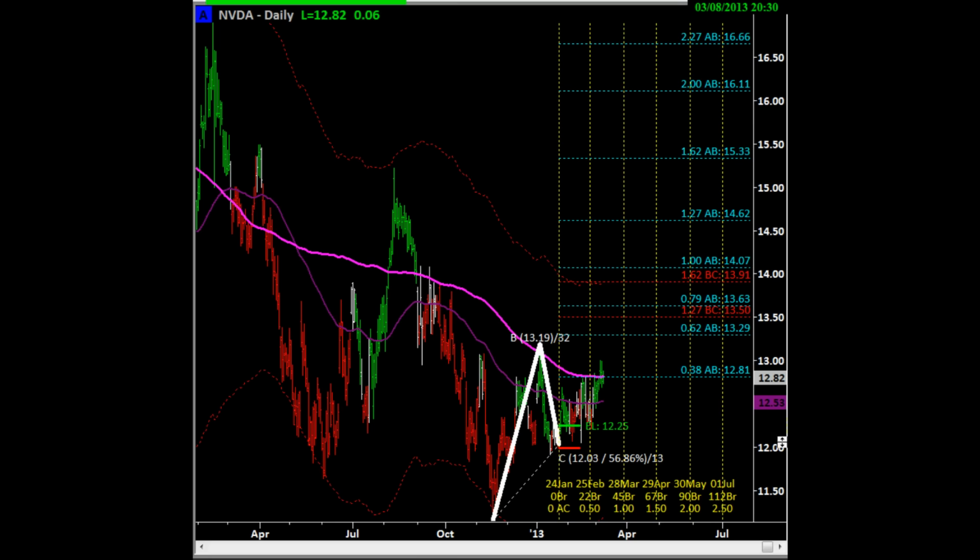Another one is Nvidia. This also I posted, and I do have positions in Nvidia, and I have $13 calls. So I guess this is based on an ABC bullish pattern too. And now it's trading above this 200 period moving average. So now I'm hoping that it would get to this $13. I think I started trading it when it first went above this EL level, that's about 12.25.